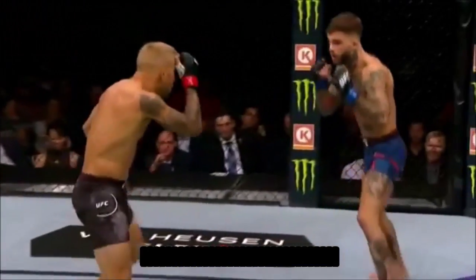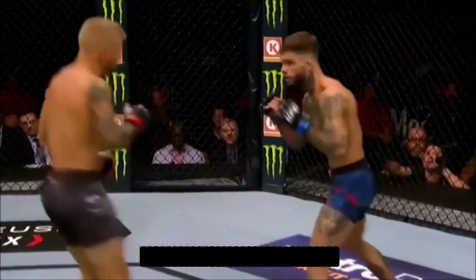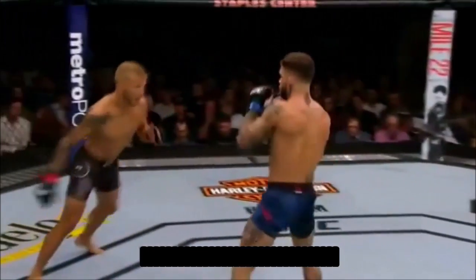And what happened here was Cody had moments to capitalize again on these leg kicks, because TJ made a blunder there. But the issue with Cody in these attacks is that he stays high the entire time. It's a really good idea, but if he had leg kicked there or even body kicked, how open it would have been after that beautiful flurry, because it's fast enough.